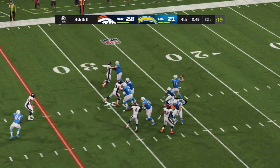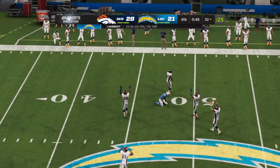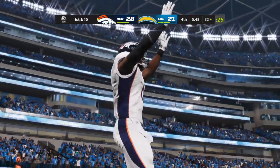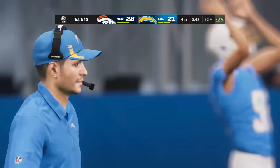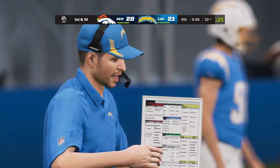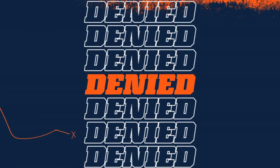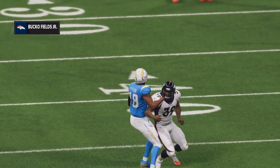4th down for Herbert. Desperation time. And it's incomplete. They cannot convert, and they turn it over. They had to go for it with such little time remaining, and that's going to be just about all she wrote for this one. So now let's reset here, Charles. They do have 2 timeouts left, so they can stop the clock twice. This one's not quite over yet.